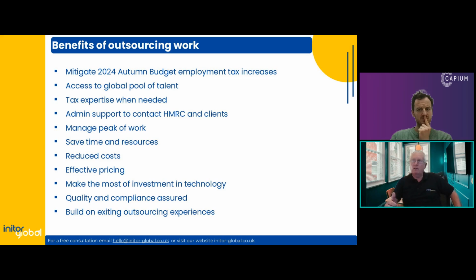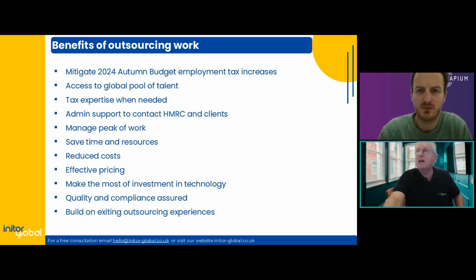It also helps you make the most of the investment in technology. Around a quarter of you said you were doing that anyway, but those sort of cloud-based accounting arrangements, we can access that from our bases in India and through your servers, so making sure that your data is secure. So we can help you get a better return on your investment in that technology. And of course, most of our accountants are qualified, or they're working towards a qualification, or they have bookkeeping and payroll qualifications as well. So your quality and compliance is assured in everything we do. And of course, if you're already outsourcing, then taking the step towards outsourcing personal tax work is quite an easy step to take.